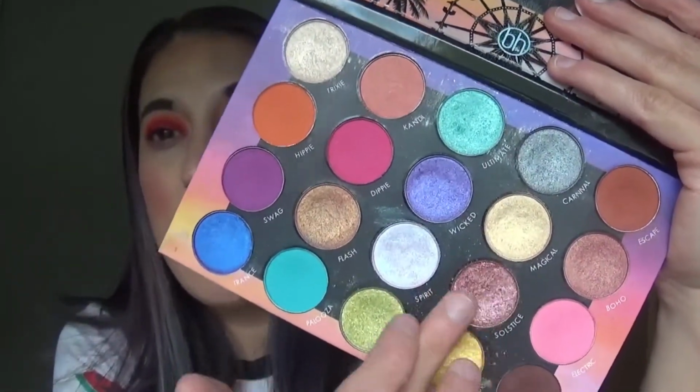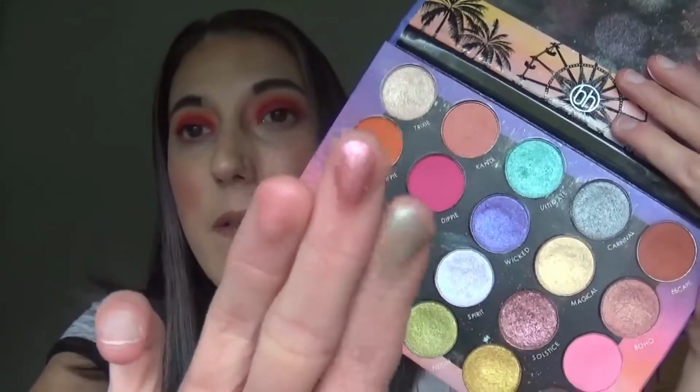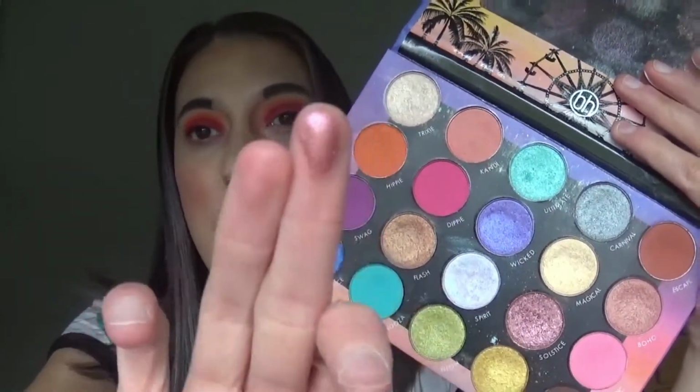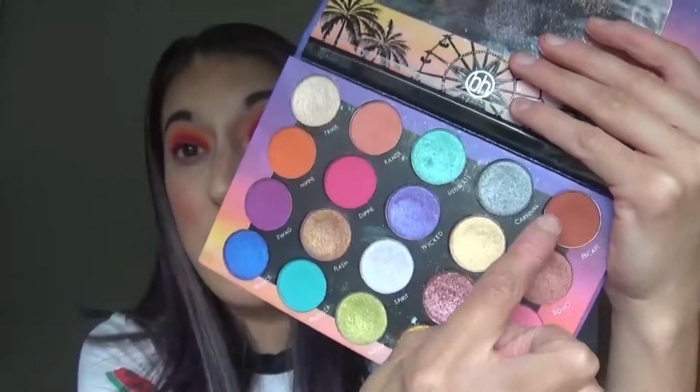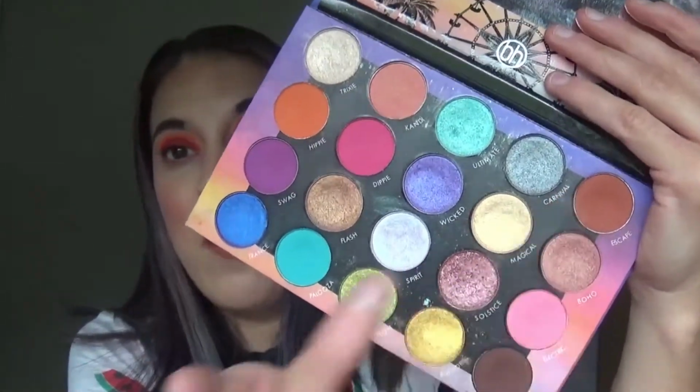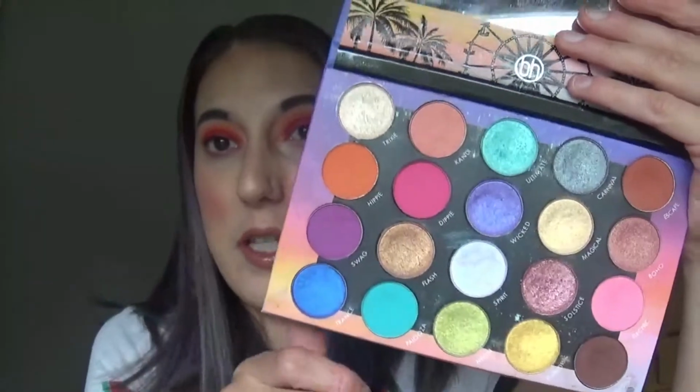I feel like I filmed a video with this palette already, but love this. This is in a project pan, so I will definitely be using it a lot. This is another shade. It's just a nice matte to blend out in a transition.